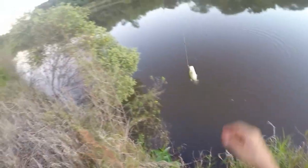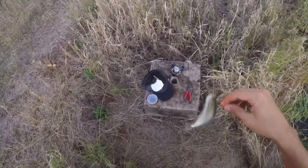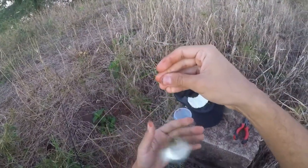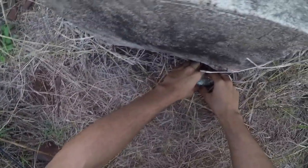First Triportheus of the channel. It's been years since I've caught one of these. This is a type of tetra. They are very aggressive hunters, but they're very rare. Like, it's very difficult to find them. You don't really find them in many places.